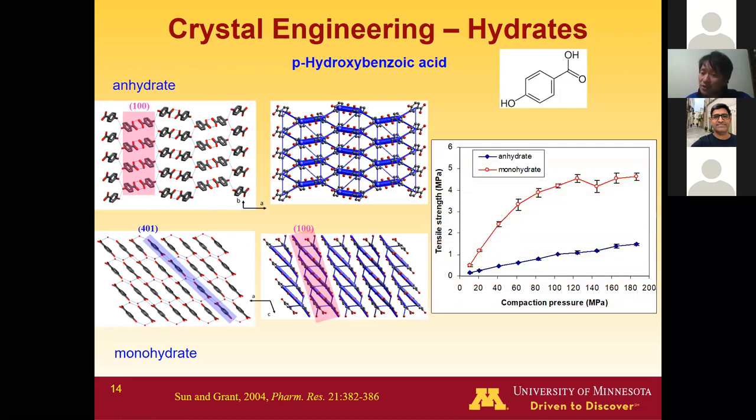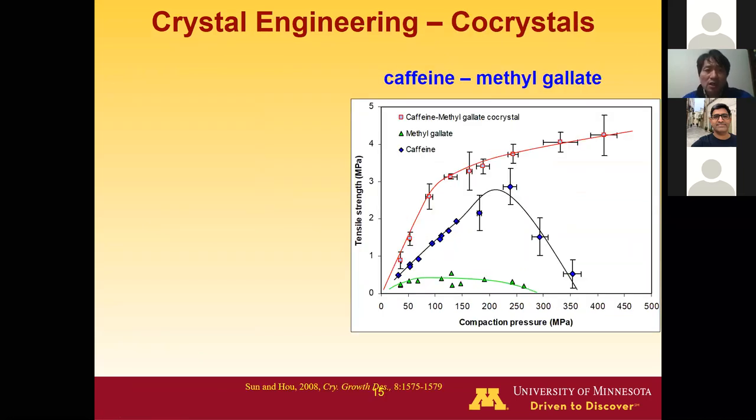and this leads to different tabletability. So for the hydrate, you can obtain a much stronger tablet than the anhydrate, because of the different mechanical property. You can also achieve this different mechanical property by using co-crystallization.